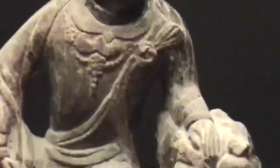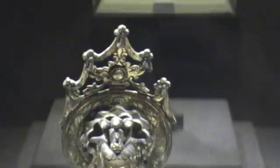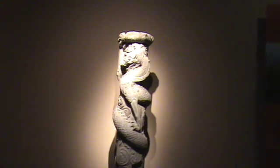Seems very much an Indian face, but it doesn't seem like a Buddha. It's kind of a small metal statue of Buddha. These are statues of various kings, usually heavenly, imaginary, and a tremendous number of Buddhas over against the left side and around the wall. Here, a dragon pillar.